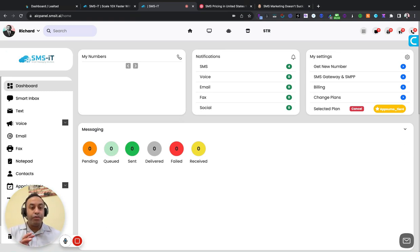Adding a phone for decentralized is a similar process. So if you've got cloud, you have to look elsewhere for that tutorial. If you've got decentralized, you can probably get away with using this tutorial to figure out how to do it. If you're on SMSit CRM, the new version 2, this is how you do it. So we're going to go over here, this is the main dashboard.